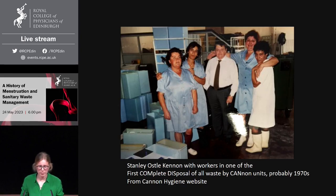We also know a little bit from Canon. Canon is still with us, doing very well. Stanley Osler-Cannon, the founder of this company, and some of the women who did the cleaning work. I think this image is so interesting. Again, lots of unnamed women, right? But look at how they're dressed in the smocks and in the boots, right? This is wet work. You're using high pressure hoses, you're using bactericide, you're using chemicals, and you're using perfume to clean these things quickly. And these businesses like PHS, like Canon, they are huge successes, so it takes off.